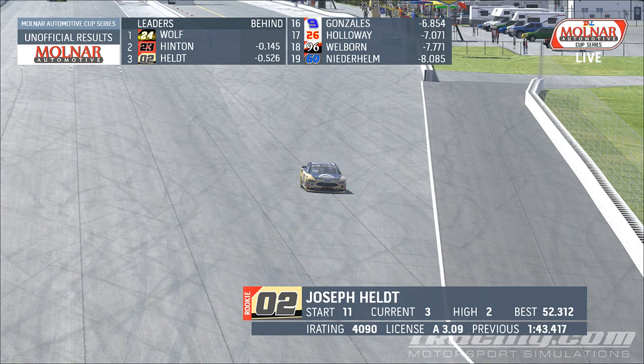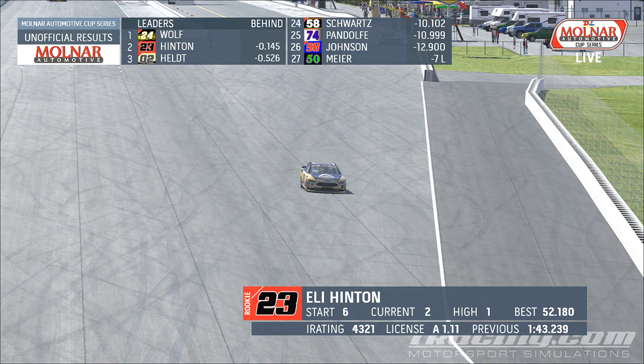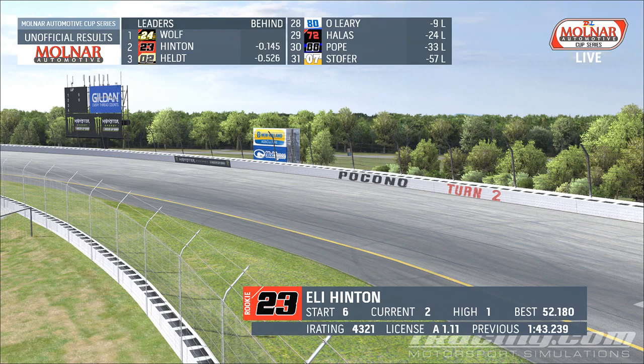Now we're going to go get Eli Hinton in his first race with Dynasty Racing. He comes away with a second place finish. Questionable to stay out on the track like he did, but made it work. I mean, those cautions came out. That's what he was banking on, and that's what he got.